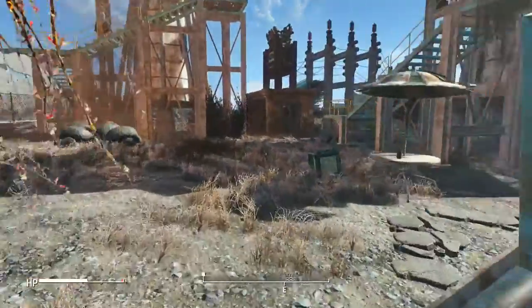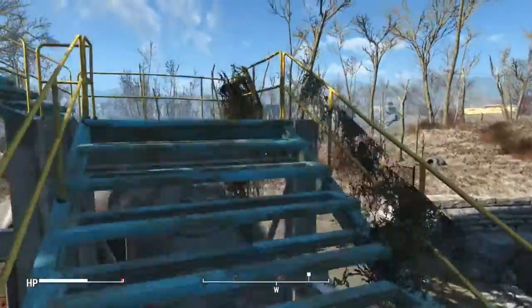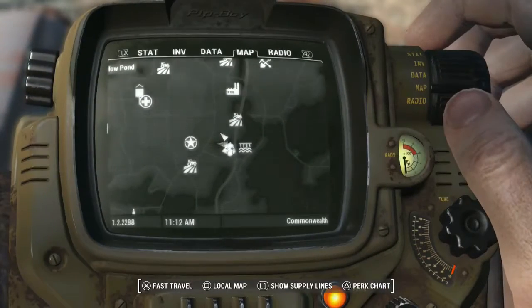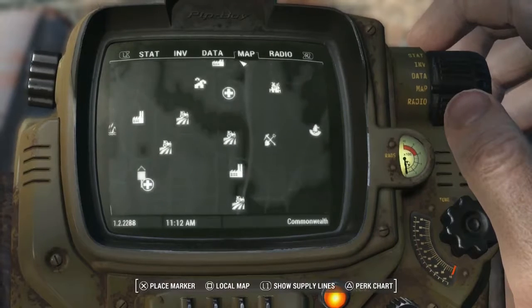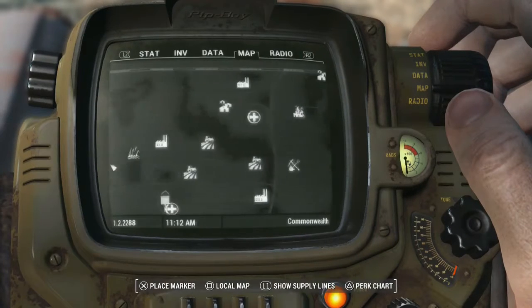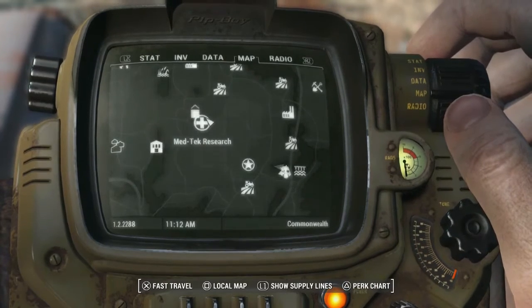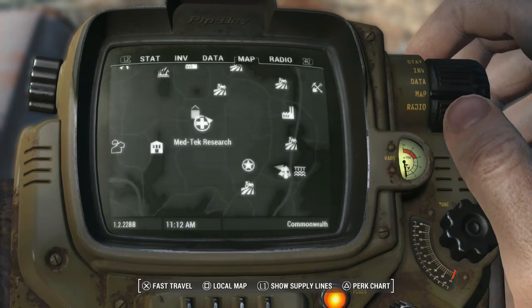Semper Invicta. Alright, so what am I looking for? This way? Okay, so am I right on top of it? What's going on? No, it's over. Wait a second. Why the fuck did I teleport over here when the quest of... God damn it.